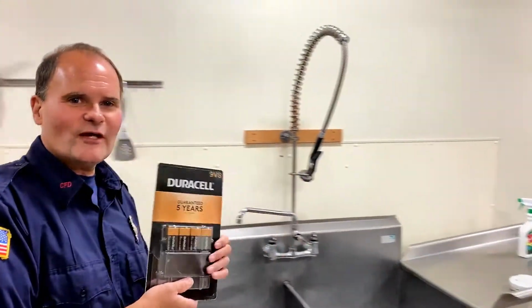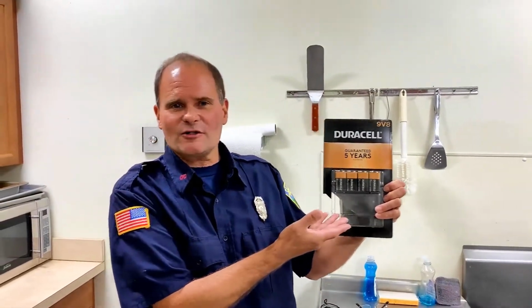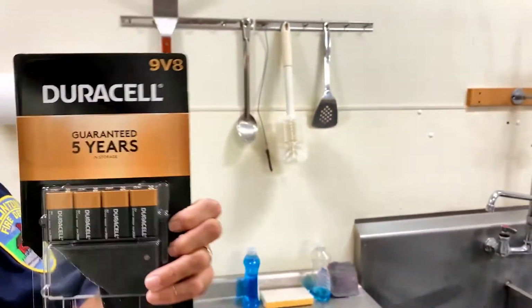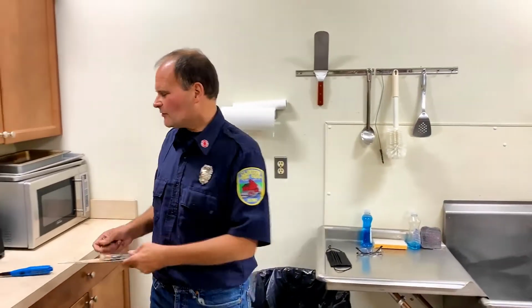Change the batteries every year. Now is a good time for us to change the batteries. You can buy them in a large pack like this at Walmart or Home Depot. And just have mom and dad go ahead and change them. So every year we want to change them. I actually want to do it twice a year, once in the fall, once in the spring. But if we forget, we definitely want to get that in the fall. So remember to get out there and change the battery.